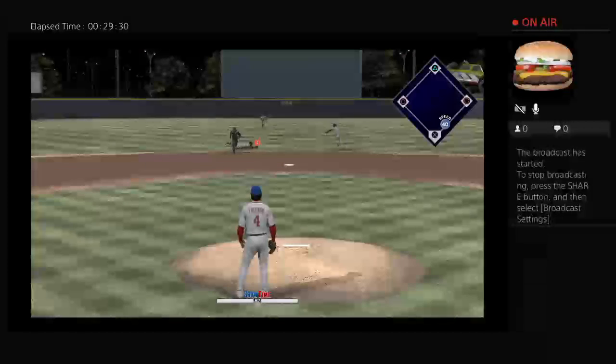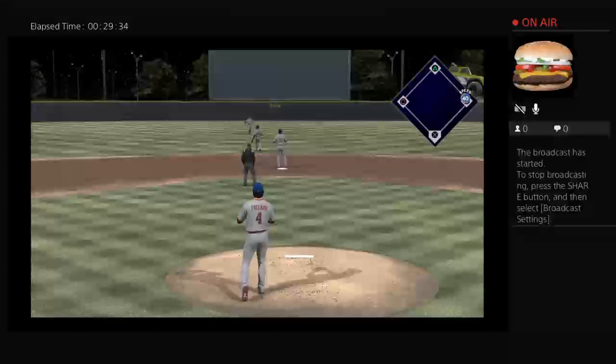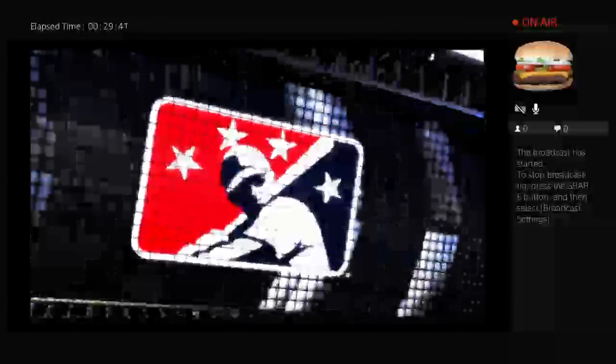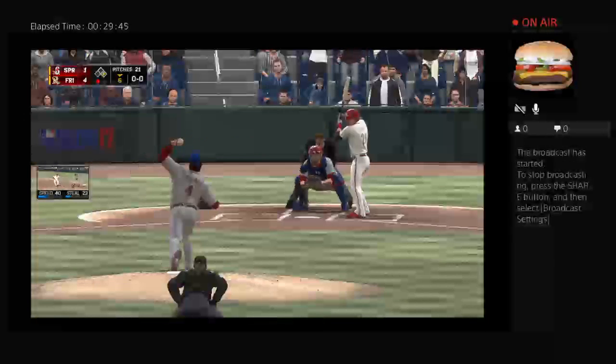Grounded back up the middle. He gets dirty, but he can't get there, and it's into center field. Well, it looks like just a ground ball base hit in the box scores, but man, that ball is hit hard up the middle. He's going to do well for himself if he stays consistent and keeps that approach.